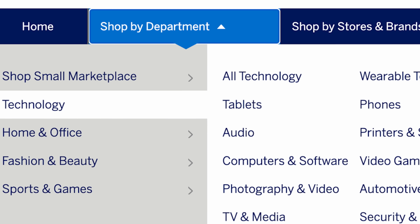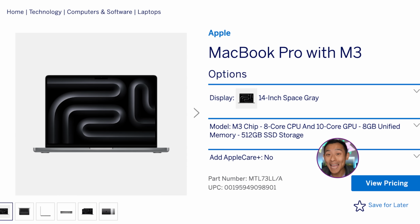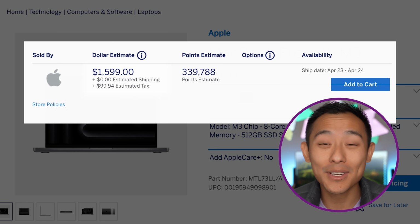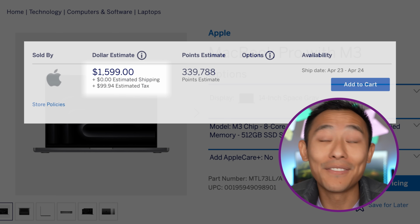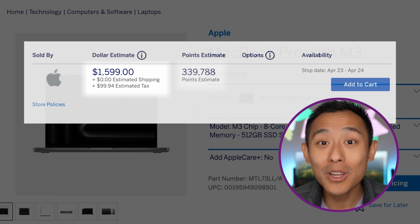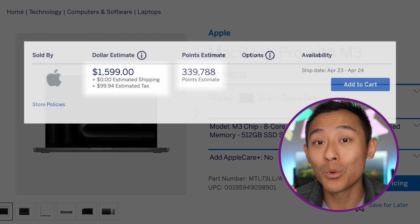So in here, you can see you can pretty much buy anything. But let's focus on this MacBook here. So the cash value of this MacBook with everything added together is about $1,698.94. If instead though, you decided that you want to use your points, you would spend 339,788 American Express membership reward points.